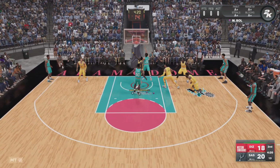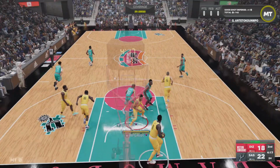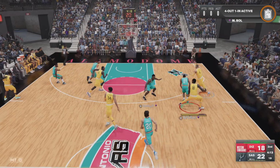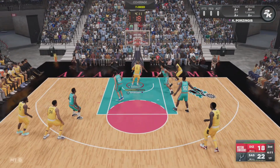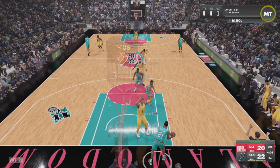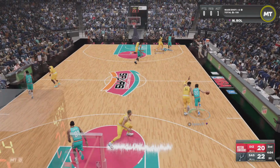And Ginobili, here we go. Uses the glass to finish the layup. And giving up some inches inside, but makes up for it with an aggressive style. Yeah, you know, with that size difference, that's not an easy shot. I mean, I don't care how close to the rim he is, that's a tough shot.